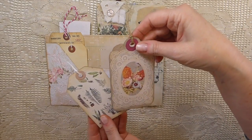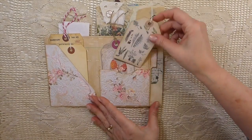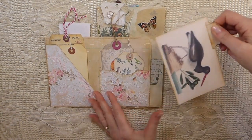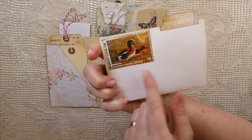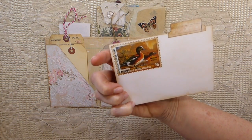And again, two more beautiful tags here. So plenty of place for me to do some writing in here. And then back here, she's got a nice pocket on the back and this beautiful journal card. And look at that. That is a gorgeous stamp.